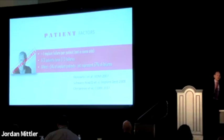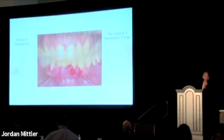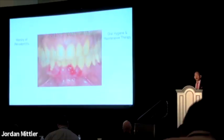That's the cluster. So you want to know how to get rid of problems and headaches in your practice? It's not about the implant, get rid of the patients. You're only going to get rid of 5% of your patients, and you eliminate 57% of your problems. Not everybody needs an implant, right? So that's the cluster. Now, it's important to know the risk factors if we're going to try to address the problem, right?